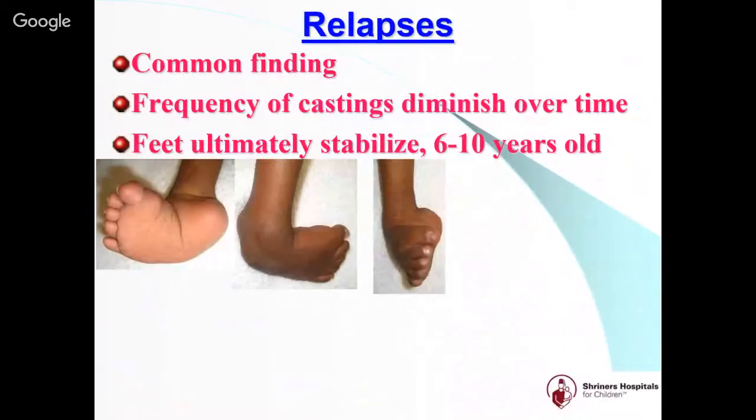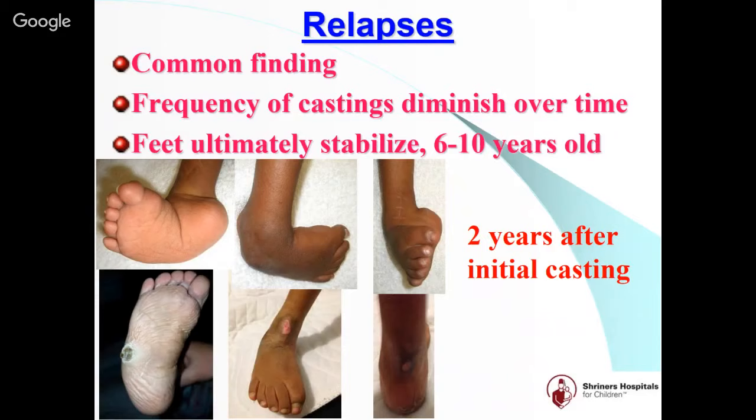So the relapses are a common thing. And like we were saying, when they happen, we go back to recasting. And then I wait till the child is pretty much done growing to see if there are any residual things that we might need to correct so we can get the feet nice and comfortable from there on out.